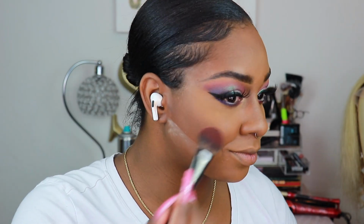For blush today, I'm going with NYX, and I'm using their powder blush in the color Sweet Cheeks. For highlighter, I'm gonna use the same Fenty Beauty highlighter in the color Mo Honey, and I'm just using a little highlighter today, not a lot.